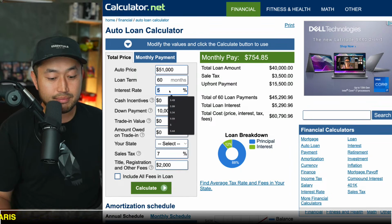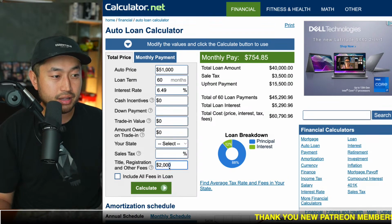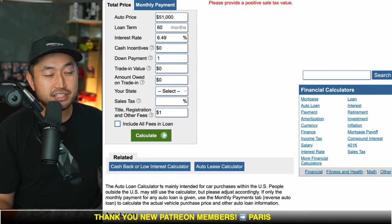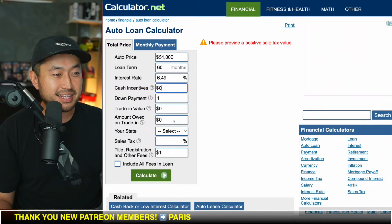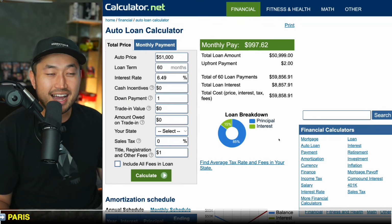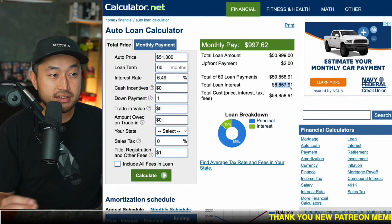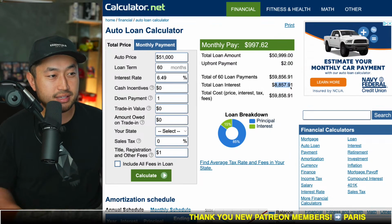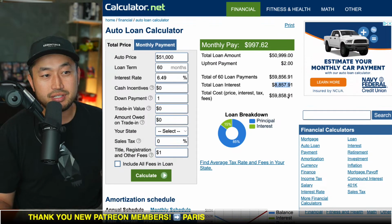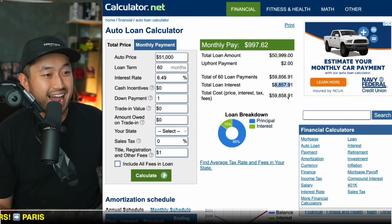$51,000. So 60 months at 6.49%, we'll take out the down payment and all that stuff because we don't need any of it, since we're going to put zero down. That gives you an estimated monthly payment of $997 a month, and if you kept this loan all the way to the end of the 60 months, a total loan interest of $8,857.91.